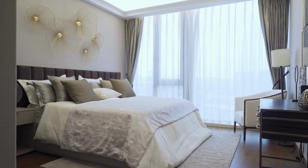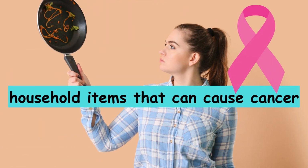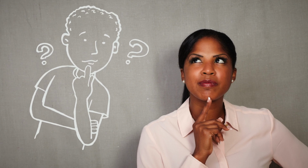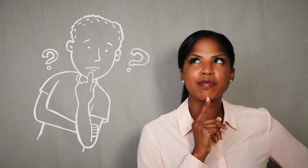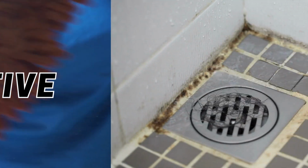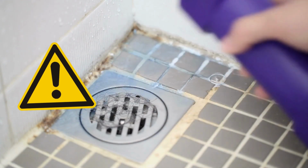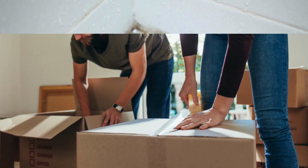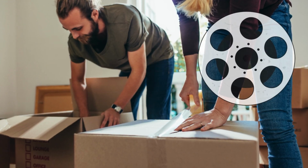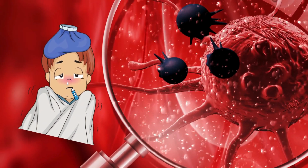Today, we will be talking about some things that many homeowners need to watch out for in the home. These are household items that can cause cancer. I know what you are thinking, but I keep a clean space. Why should I worry about cancer when I'm indoors? Truth is that you'll need to be proactive when it comes to battling germs and bacteria in the home. You'll also need to ensure the space is not in any way injurious to your health in the long term. And in today's video, we will be examining household items that are potentially cancerous with everyday exposure.